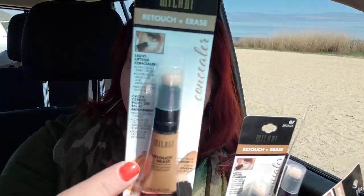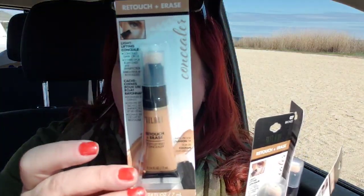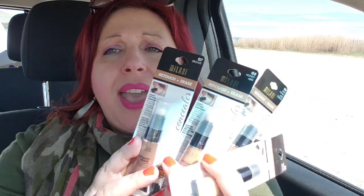I thought I got five number 4s, but I didn't. I got a number 5. So the Dollar Tree is also offering the honey, miel. Oh, miel is French for honey, duh. So this color is called honey. And they also have number 7, which is bronze. It's pretty dark, actually. That one is a very dark tone. They have honey, 5, and they also have number 6, which is deep honey.